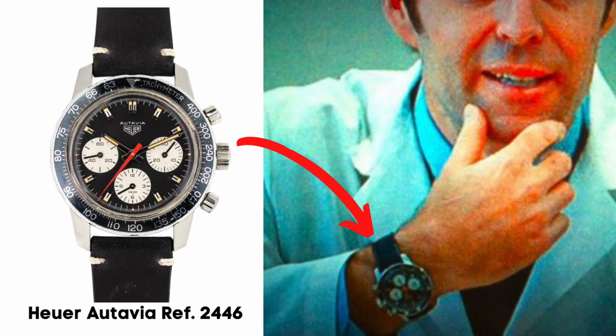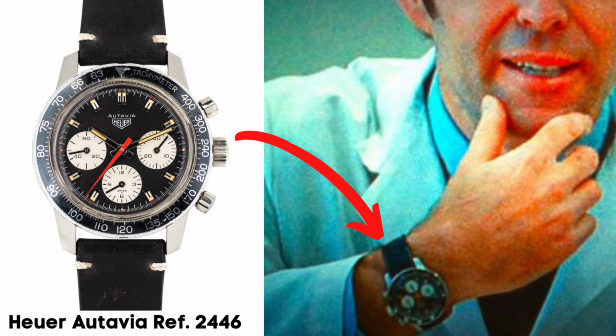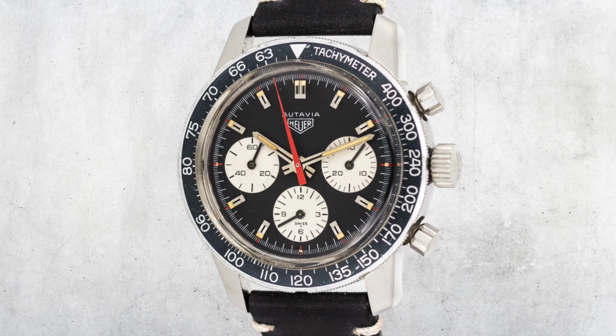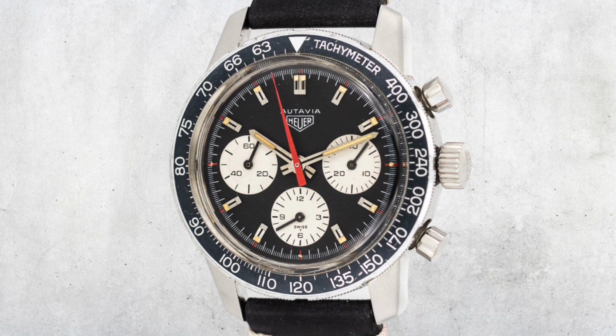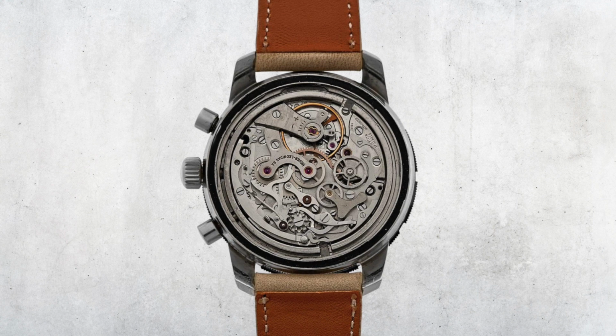And in one of his scenes, Dr. Berenger's sleeve actually falls down slightly to reveal his 1960s Heuer Altiva reference 2446 chronograph. The watch is a relic from before Heuer became known as Tag Heuer in 1985, and unfortunately is not present in Tag Heuer's current lineup.